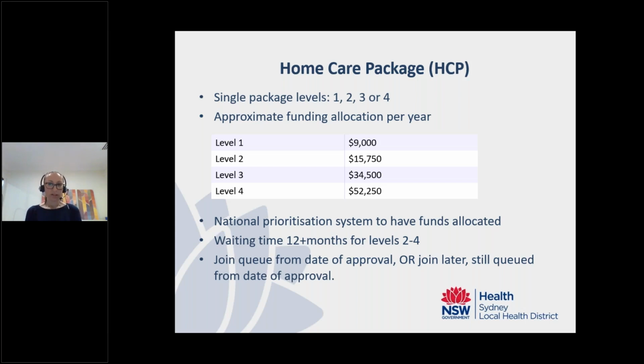There's a national prioritisation system for funds to be allocated. So waitlists for home care packages are no longer held regionally, they're held nationally, and that's managed by the My Aged Care system. Currently, as we speak at the moment, the wait time for the home care packages level 2 through to level 4 can be 12 or more months. Some clients who have been allocated level 3 and level 4 home care packages have been waiting up to 2 years, unfortunately, so that is quite a lengthy wait time.